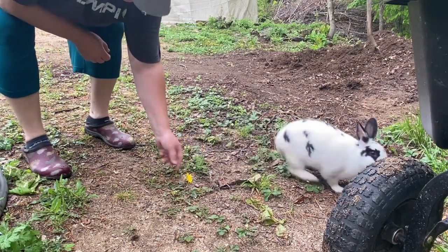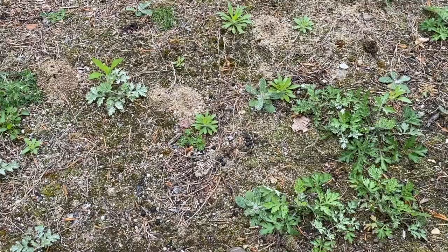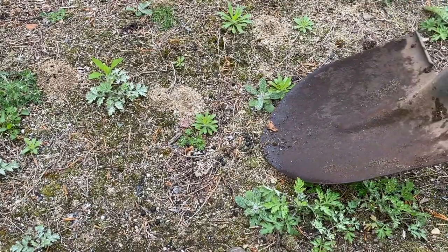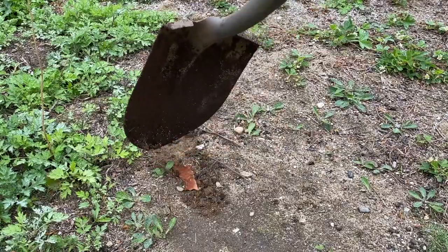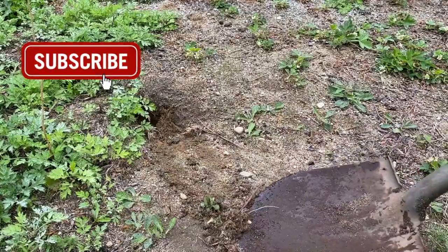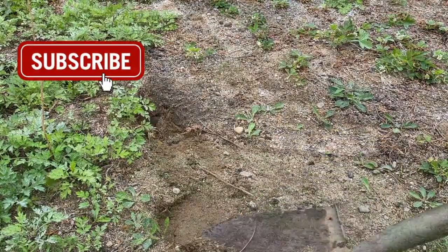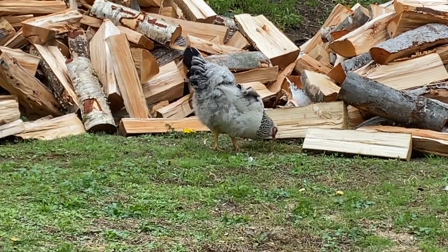Her favorite treat right now is dried banana chips, so she gets those quite often. She leaves me little poop piles all over the yard, some places where she digs and lays down, so I just go around and find those little piles and add them to my soil for the garden.